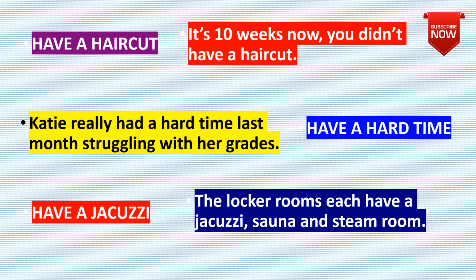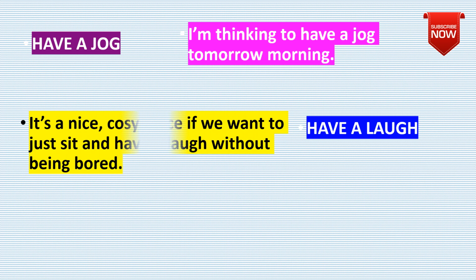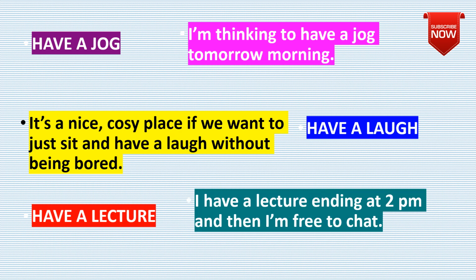Have a jacuzzi. The locker rooms each have a jacuzzi, sauna, and steam room. Have a jog. I'm thinking to have a jog tomorrow morning. Have a laugh. It's nice, cozy place if we want to just sit and have a laugh without being bored. Have a lecture. I have a lecture ending at 2 p.m. and then I'm free to chat.